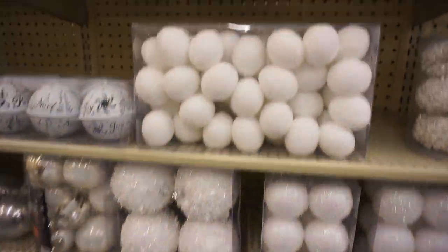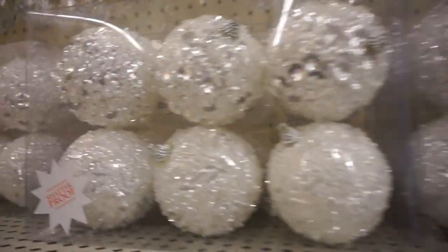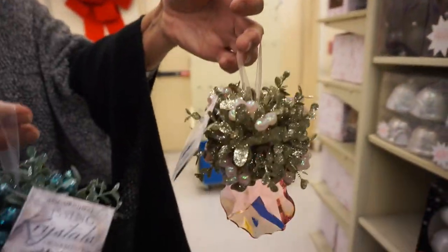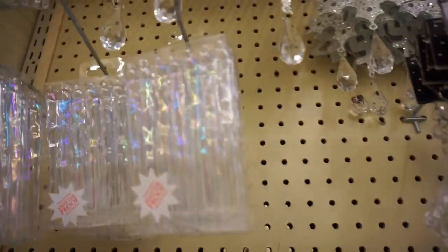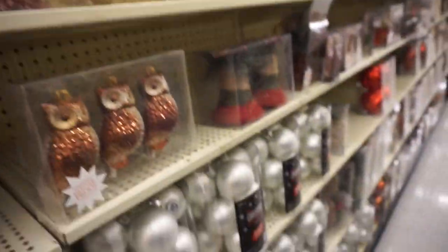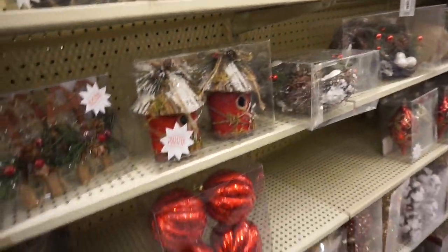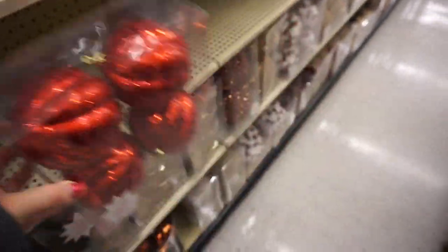These are so cute. My tree is gonna have to look like this. Oh. It's too cute. Look at these little icicles. I can't even stand it. They have the cutest things ever. They're pretty. Well, look at the little ones. Look at those cute owls. Wow. And here's the more traditional. Oh, yeah. The birds and the nests. It's still got glitter on it, though.